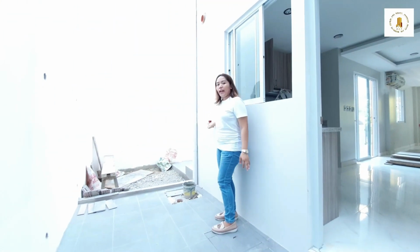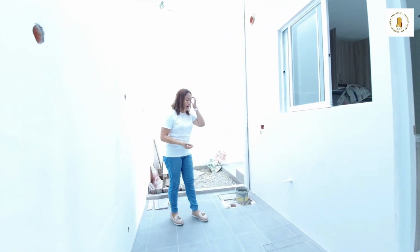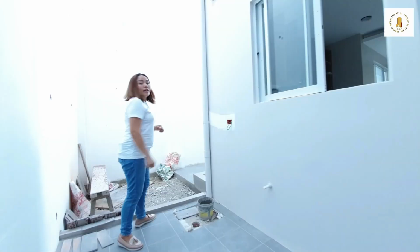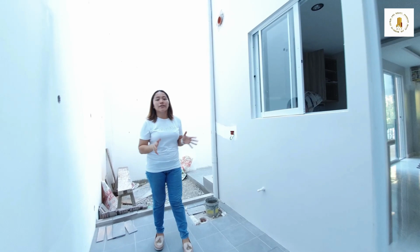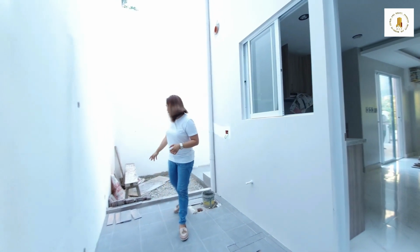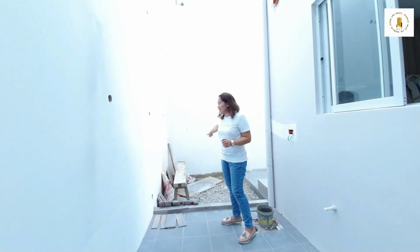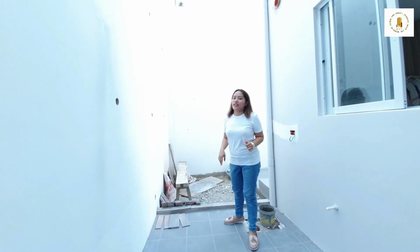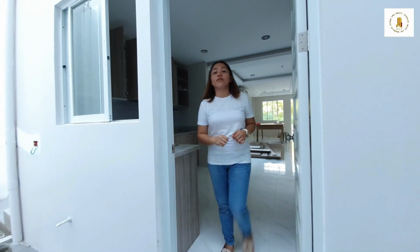We already have a provision for the outdoor outlet. So guys, if you are planning to have dogs here, you can actually convert the space here for your dog cage. So now let's go to the second floor where the bedrooms are.